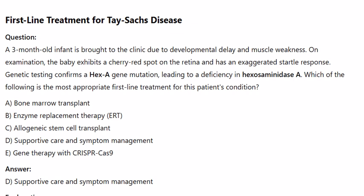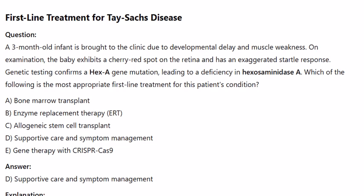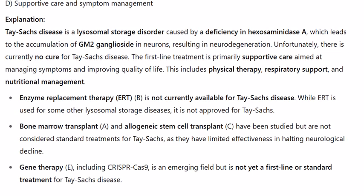Which of the following is the most appropriate first-line treatment for this patient's condition? A. Bone marrow transplant. B. Enzyme replacement therapy, ERT. C. Allogeneic stem cell transplant. D. Supportive care and symptom management. E. Gene therapy with CRISPR-Cas9. Answer: D. Supportive care and symptom management.